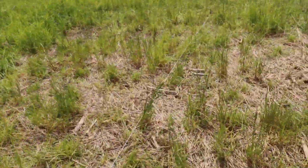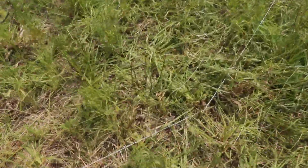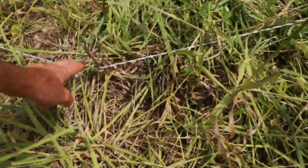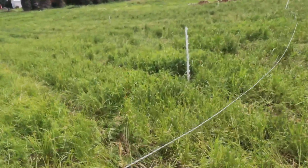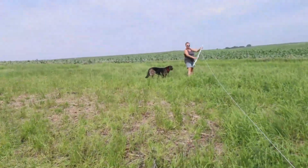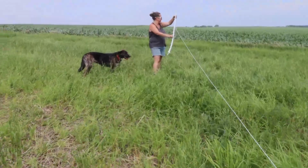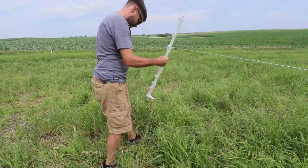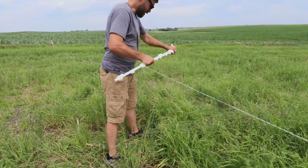He somehow got the line twisted right around here, so it's hung up here. It got ripped out of here. Quite a mess. And our post over here, our stake over here, looks like it got all bent up. So yeah, it'll bend back into shape.